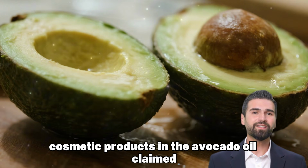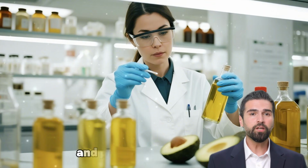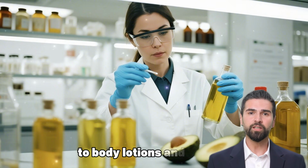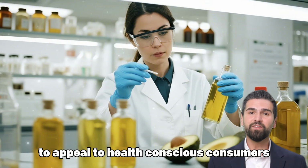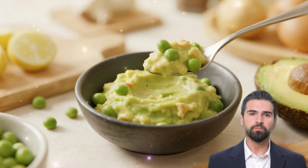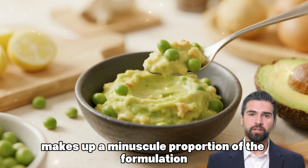Cosmetic products and avocado oil claims: deception isn't limited to foods. Avocado oil is also marketed in beauty and personal care products, from hair conditioners and face creams to body lotions and serums. These products often highlight avocado oil on the front label to appeal to health-conscious consumers. However, Dr. Reed's research shows that in many cases, avocado oil appears only at the very end of the ingredient list, indicating that it makes up a minuscule proportion of the formulation.